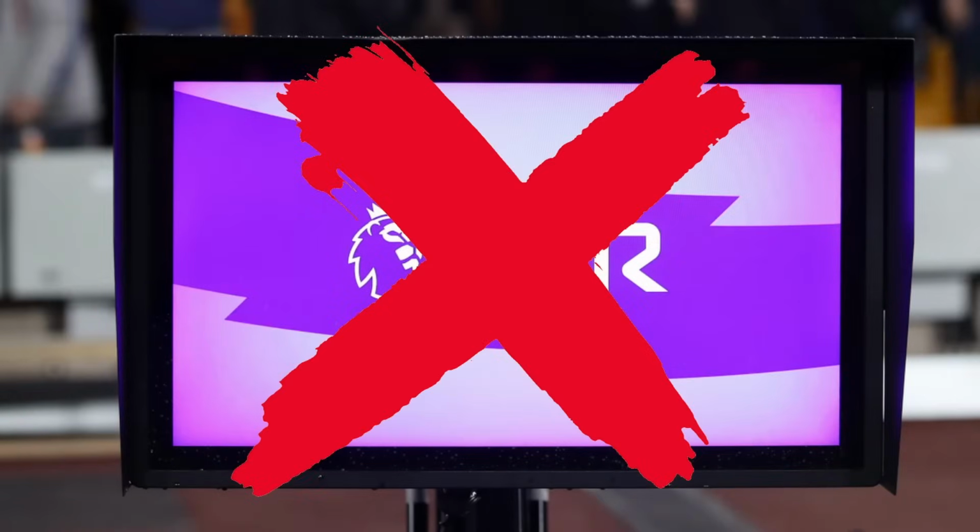It's worth mentioning that there is no VAR in this game, so marginal offside goals could stand in this one if the linesman misses it. We have to make sure that these opportunities do not happen, and I'll touch on how in a moment.